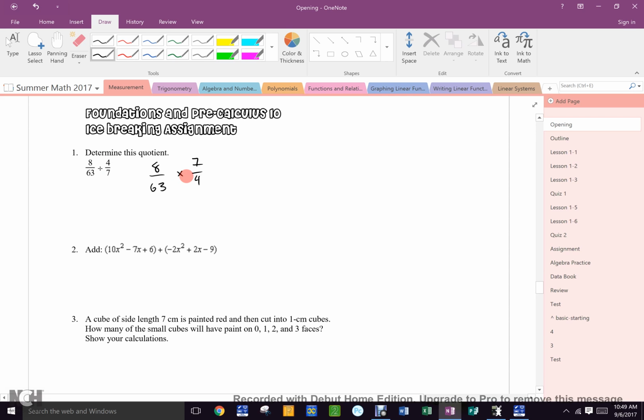Then, of course, you cancel 4 and 8. Is there a number that goes into 4 and 8? 2. You can go bigger than that. 4. How many 4s go into 4? 1. How many 4s go into 8? 2. Is there a number that goes into 63 and 7? 7. How many 7s go into 7? 1. How many 7s go into 63? 9. 2 times 1 is 2. 9 times 1 is 9. That's the answer.